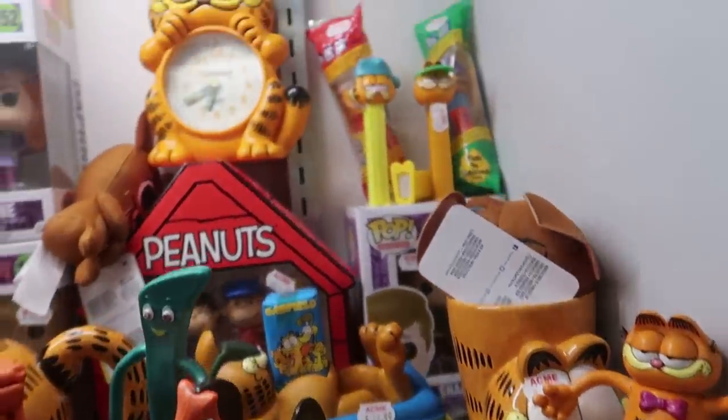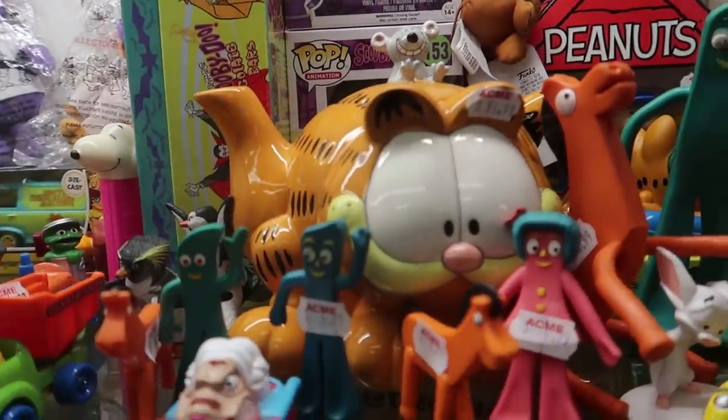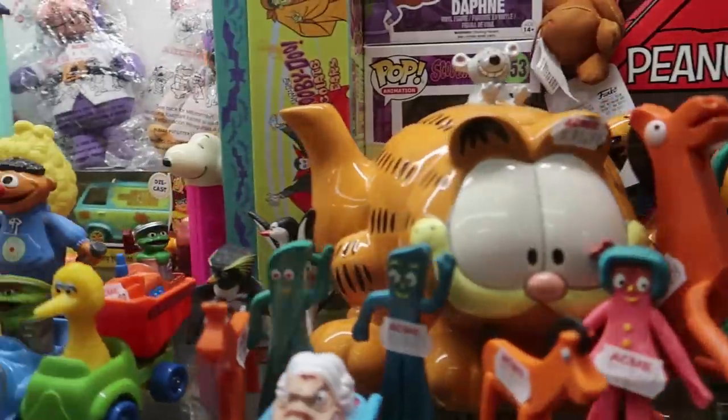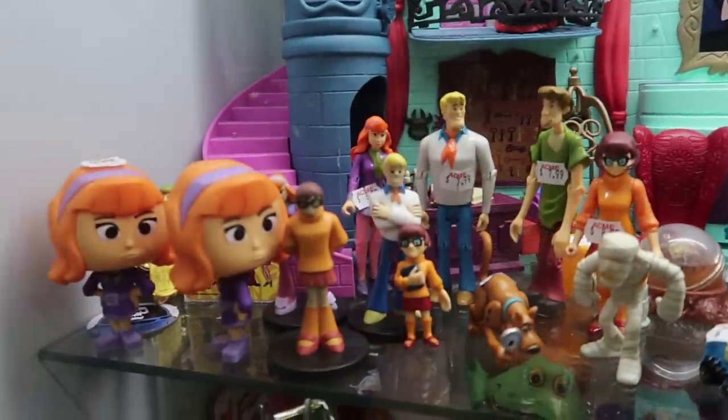Aww. Here's a whole Garfield section. I actually used to collect Garfield when I was younger. And look at this Garfield teapot, right next to Pokey. I want one of everything, please.